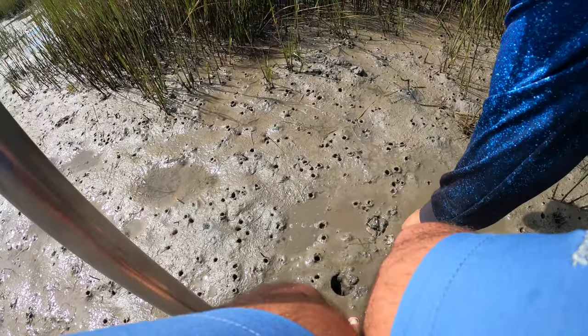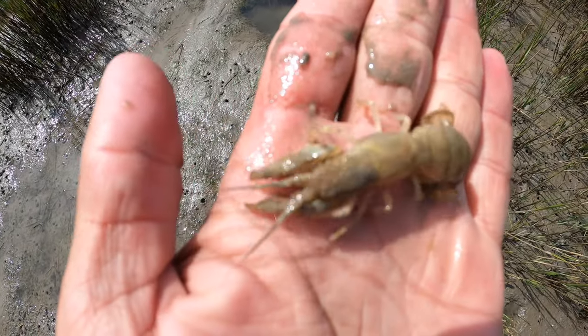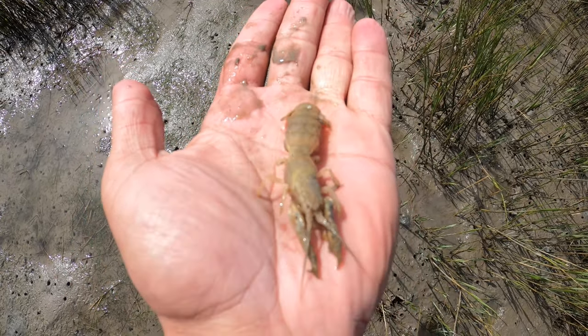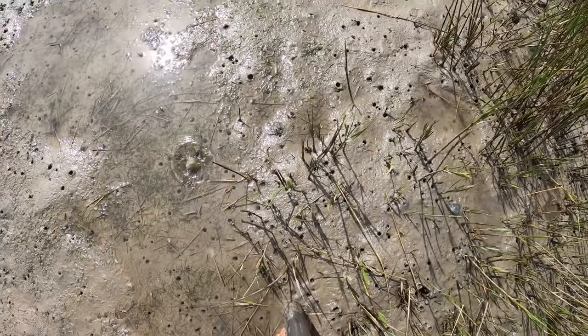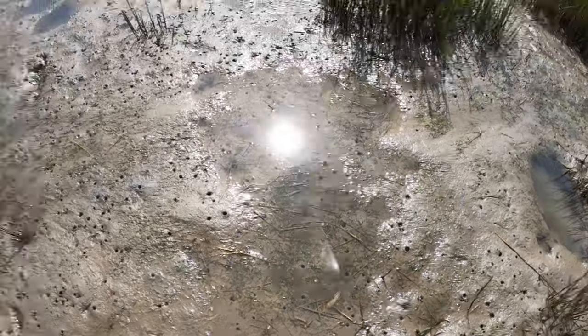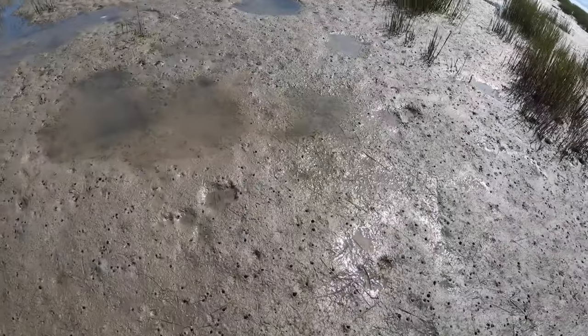There's one. So there you can see a nice big mud prawn. Beautiful. Okay, but I'm only showing bait today. I'm not taking any, so I'm going to put that one back into its hole. Okay, let me see if I can find the other holes that I talked about.